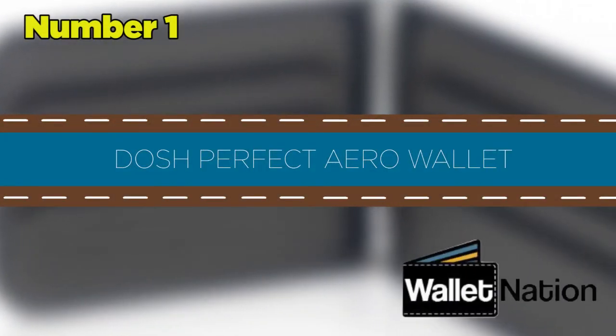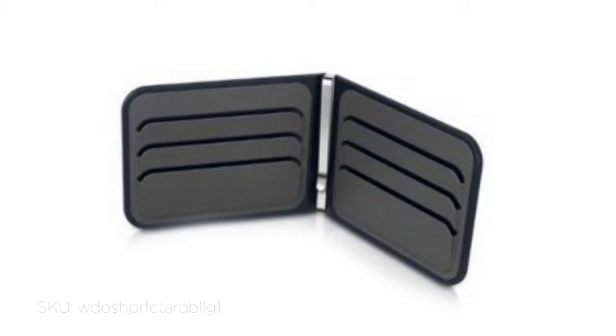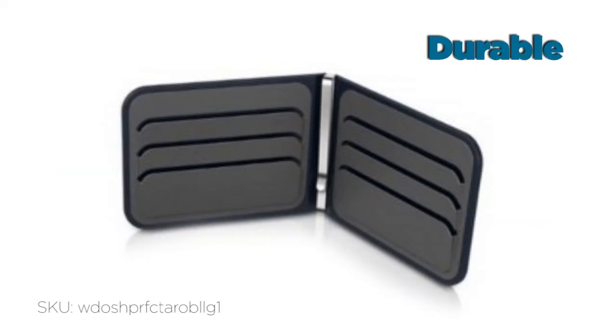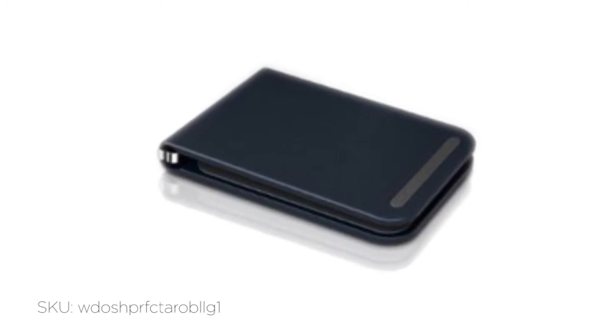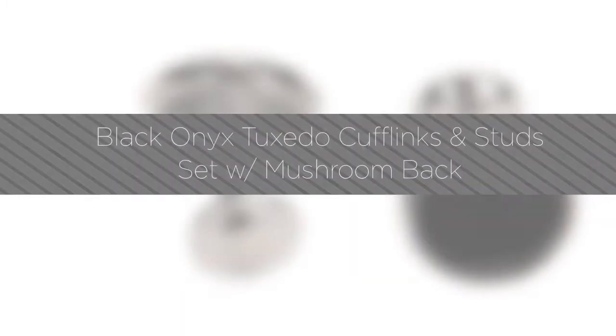For a sleek and modern look, consider the Dosh Perfect Era Wallet by Wallet Nation. The streamlined bifold design offers 6 credit card slots and a stainless steel money clip. The wallet is not only durable, but also made from 100% recycled material. If you're looking for a truly unique and fashionable wallet, you don't have to look far, because this may be the wallet for you. Number 2.